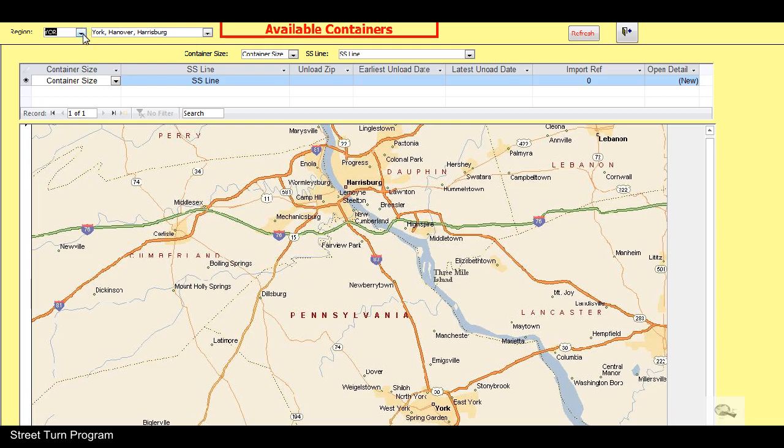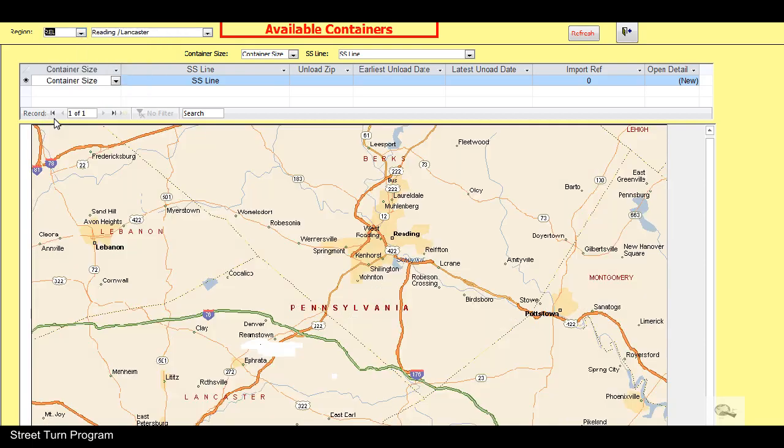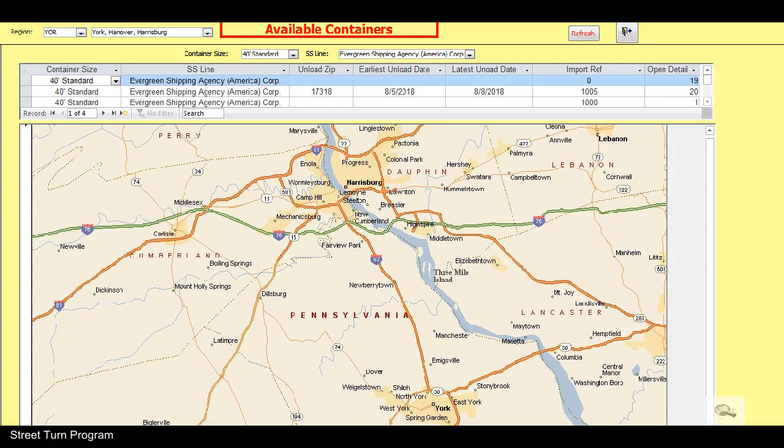First, you would input the region. Note a map appears for York, Hanover, Harrisburg. If you were to change this to, say, Reading, Lancaster, another map would show up. Next, input the container size, 40-foot standard, and steamship line. From that, you can see there's import reference 1005 and 1013.